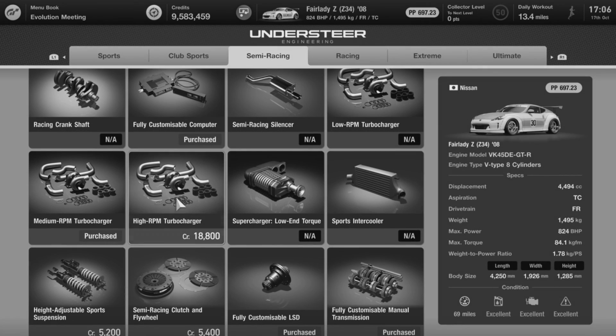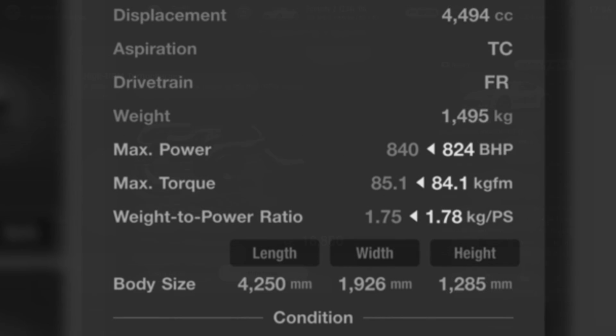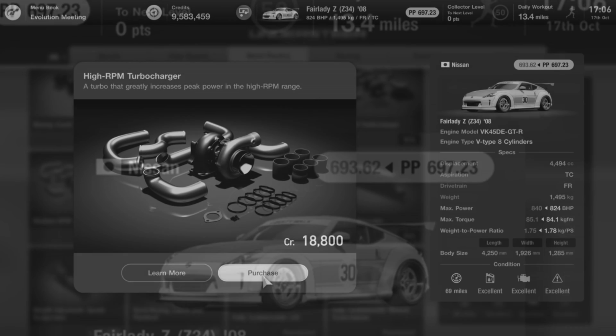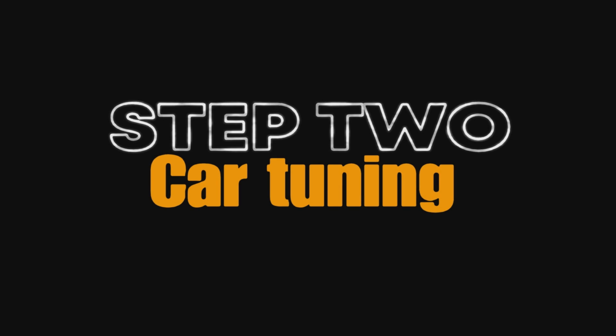While we're still in the parts store, I just thought I'd show you this weird little quirk with the tune as well. Fitting the high RPM turbo obviously increases power on this car, but it also inexplicably lowers the PP rating as well. So thanks very much, Gran Turismo, we'll take that one.